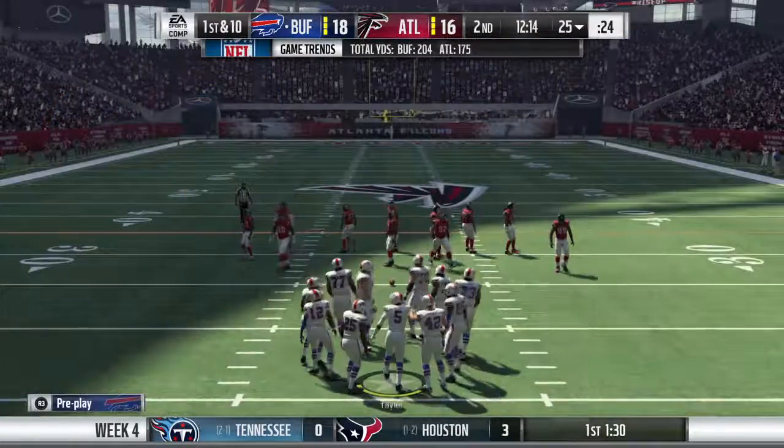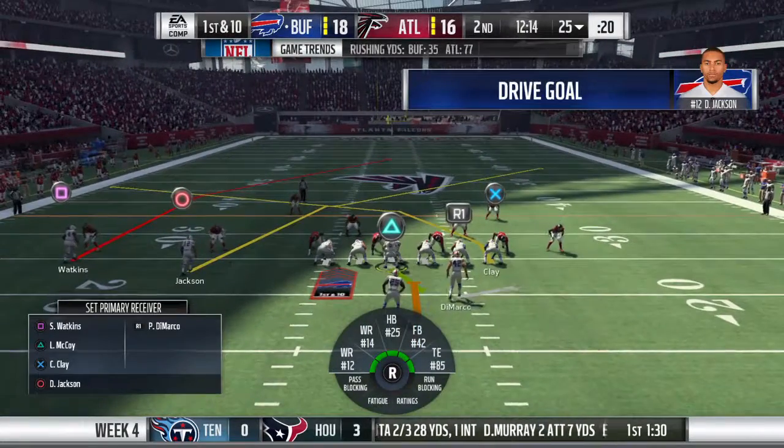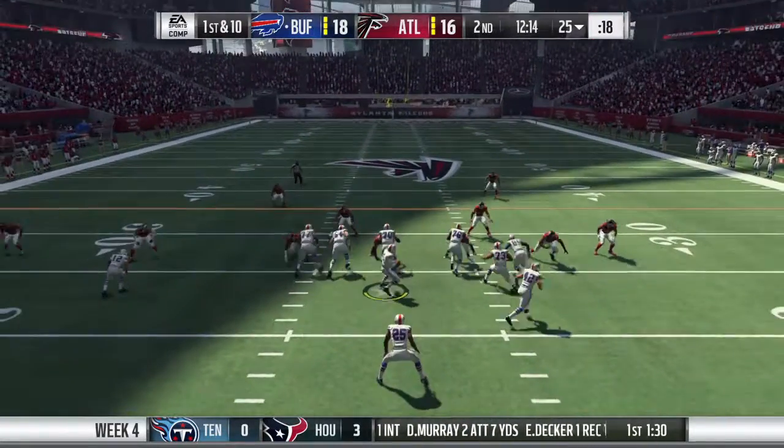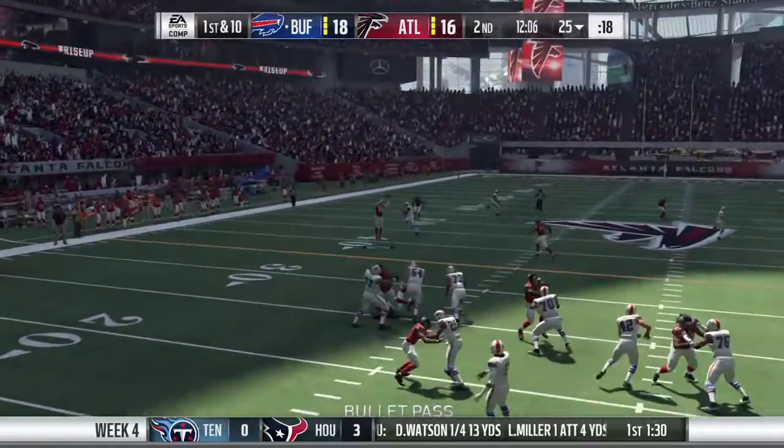A reminder, later tonight, the Colts will be in Seattle to take on the Seahawks. And then Monday night, it's the Redskins getting a second straight night game as they'll head down to Arrowhead to take on KC.